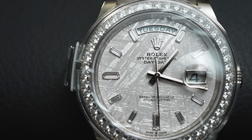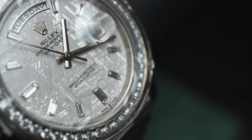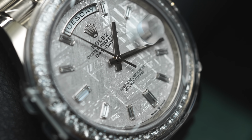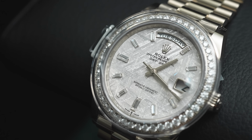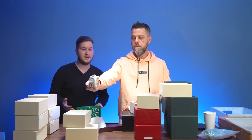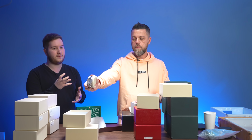How about watches that are out of this world, specifically the meteorite dial? I don't have a watch that's out of this world. This one right here, what do we think? Meteorite dial, I think Rolex probably treats meteorite maybe the best out of the entire industry. There's a way that they cut it that just shows all the veins of the meteorite.